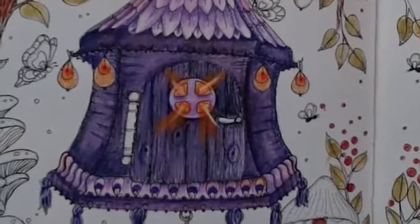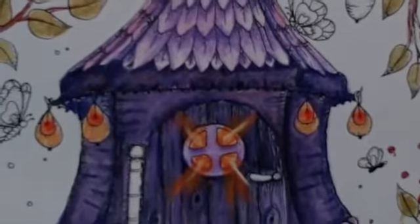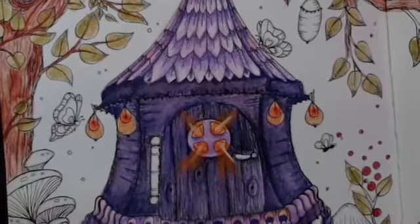So, what do y'all think, guys? Does it look like a little bit of glow coming out of the window? Could be fire. I didn't really want it to look like fire, but, you know. Let's see.